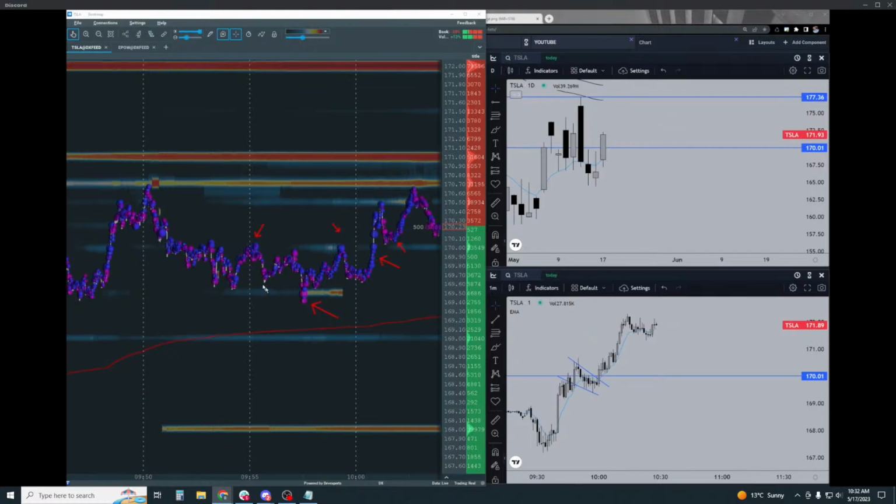And we're going to put this level as our key resistance and this level over here. So over here we see that we have a rejection. So seller jumping at 170. And over here we have a breakdown.